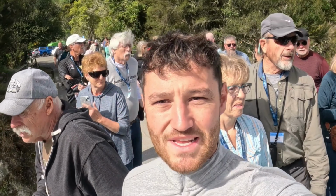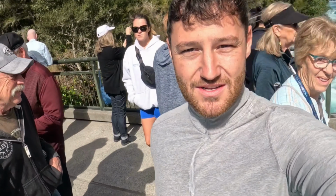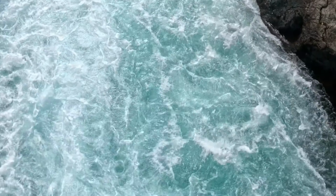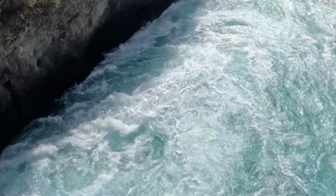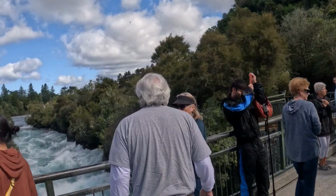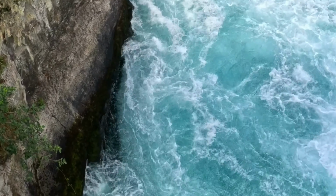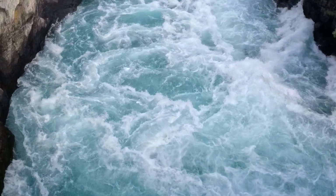So we're now on Huka Bridge. Look how busy it is. Full of people. The end view. Beautiful. Look at that. Everyone stops here for a photo. Let's try and get to the other side. There we go. See it gushing. That's amazing.